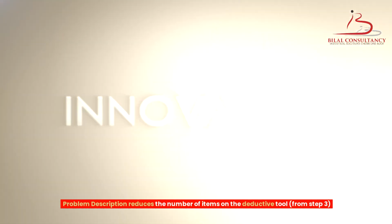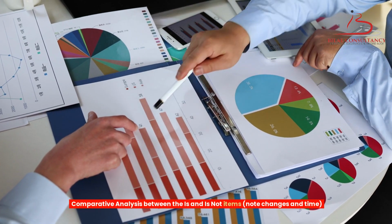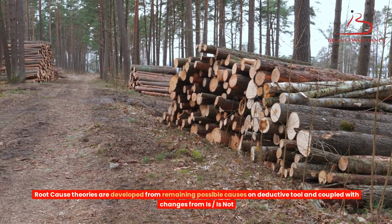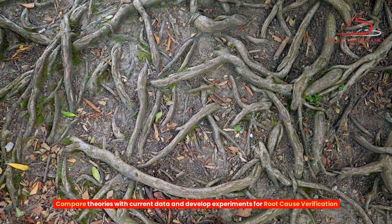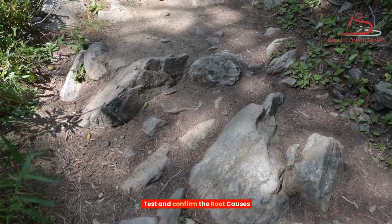From step 3. Comparative analysis between the is and is not items, note changes and time. Root cause theories are developed from remaining possible causes on deductive tool and coupled with changes from is not. Compare theories with current data and develop experiments for root cause verification. Test and confirm the root causes.